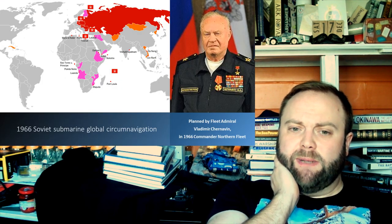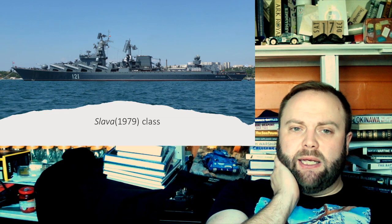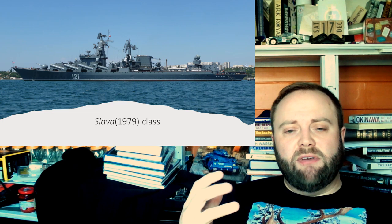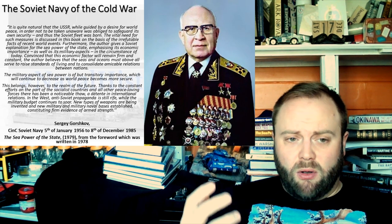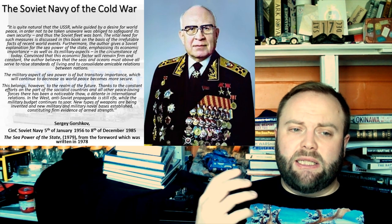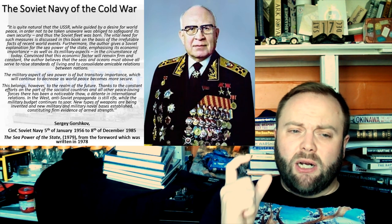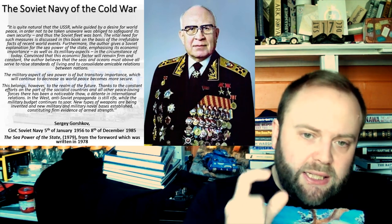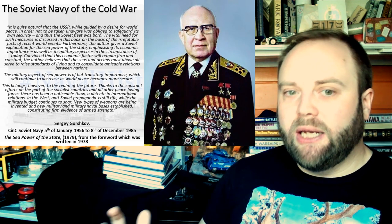It's because of the person who replaces him. But Gorshkov does fall because, A, he's reached the point at which he has reached the extent of his power, and he has controlled the Soviet Navy now for so long. CNC, 1956 to December 1985. Very close to 30 years. There is no Western Navy which has had such consistent leadership for so long in this comparative period.